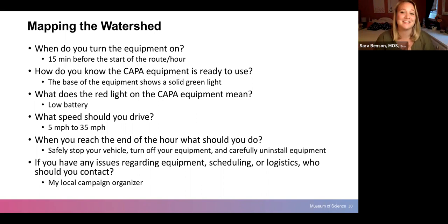However, I will say Joey is on the West Coast. He's in Portland, Oregon. So if you're doing the 6 a.m. route, whatever you do, just do not call Joey at that time. But yes, call me, Sarah Benson, or Melanie, and our numbers are on your folders. We'll also be emailing you our numbers and emails before the campaign date as well.